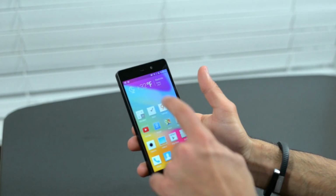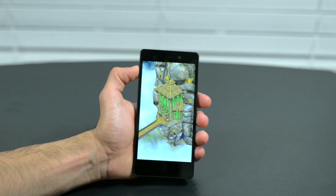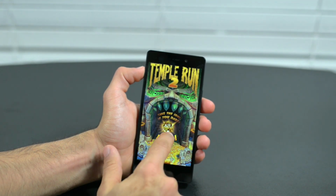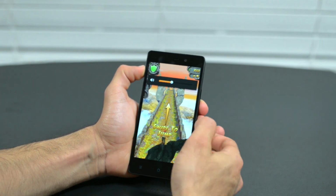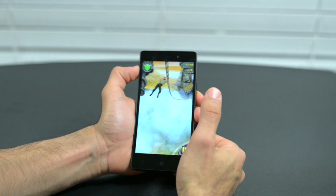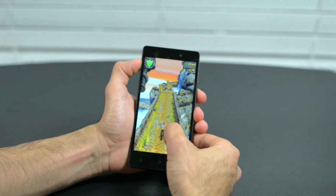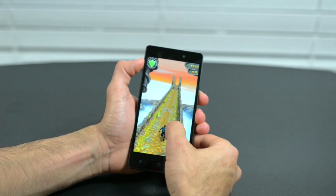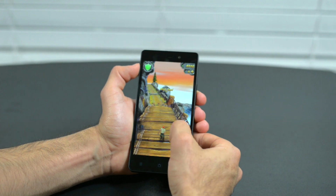But running applications like Temple Run, applications from the Google Play Store, everything is just fine. Even playing graphics-intensive games like Temple Run or say Real Racing 3, the Blu Life Pure really does well. And I'm really surprised by saying that. It's a very powerful phone, and it actually performs at a very high frame rate. Maybe not the best resolution, maybe not the best color rendering from the display, but it looks absolutely great.